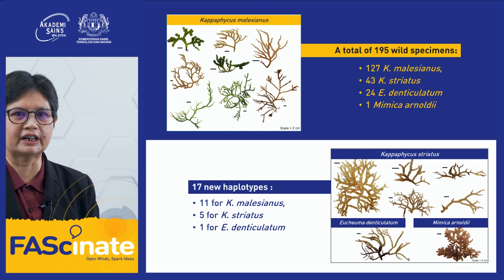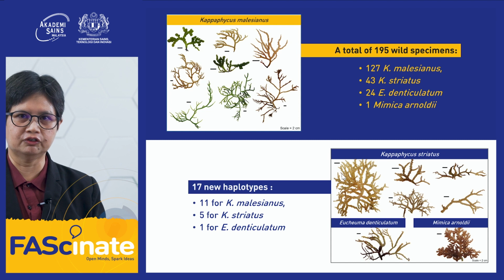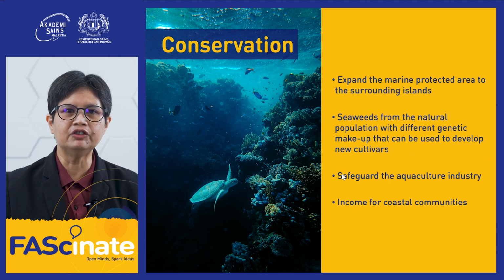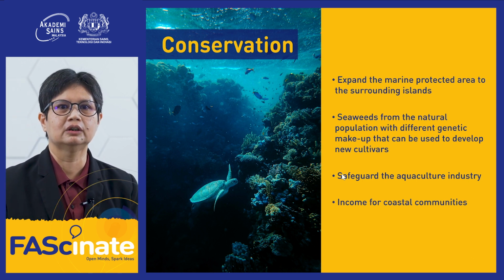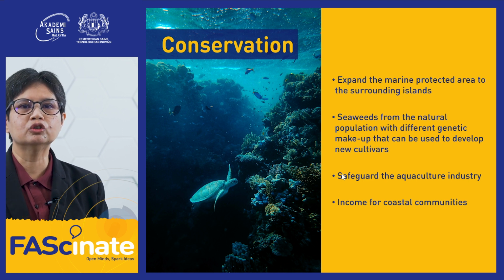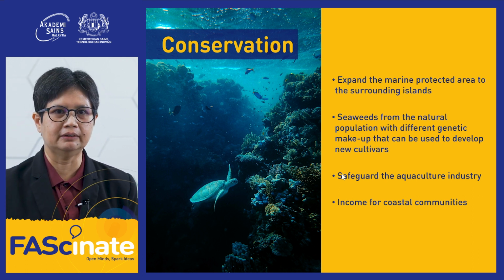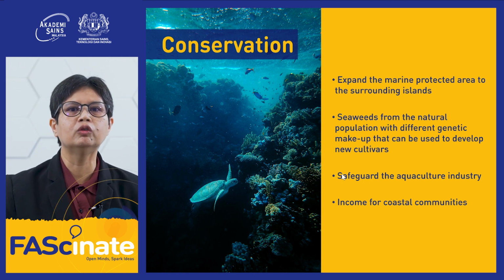The picture shows the morphological variety of Kappaphycus malaysianus and Kappaphycus striatus. On the top are species that were described for the first time in Malaysia, and indeed our coastal waters are rich in Kappaphycus malaysianus. The result of our study revealed particularly high intraspecific diversity for Kappaphycus malaysianus and Kappaphycus striatus, with multiple novel haplotypes being identified. A high genetic differentiation was also recorded between most populations of Kappaphycus malaysianus and Kappaphycus striatus, with Pulau Omadal and Pulau Sebangkat having the greatest number of haplotypes. This result suggests huge potential in exploring the nearby islands of Semporna for other novel haplotypes.